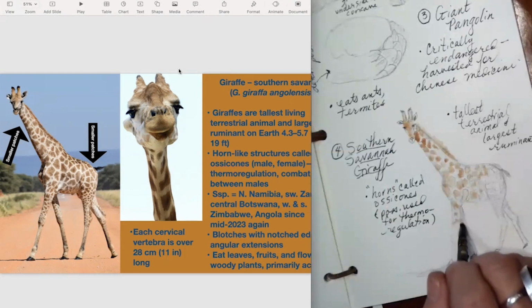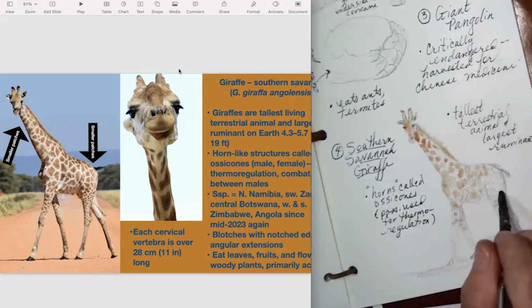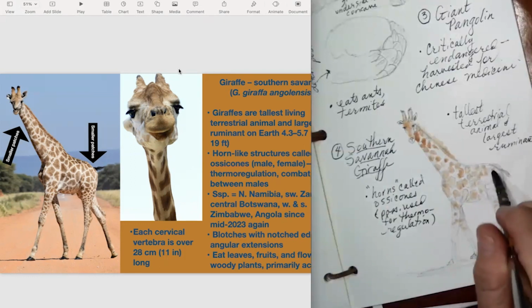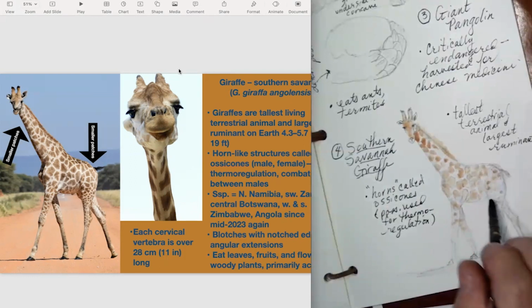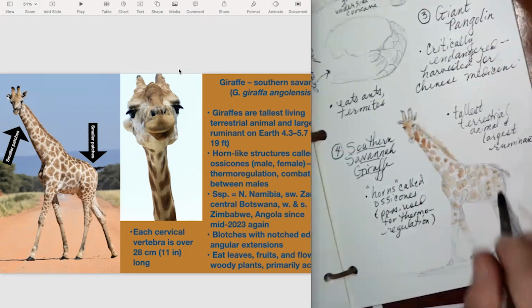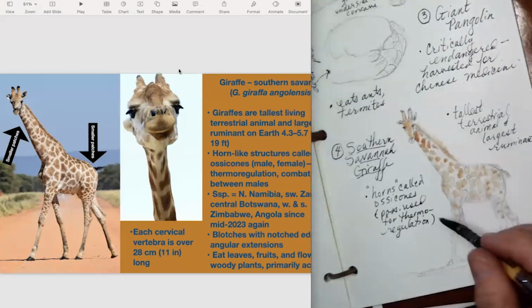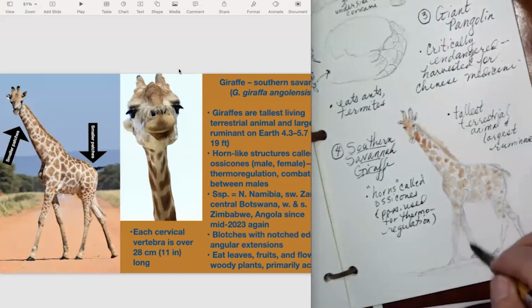There. And I'm not being real precious about coloring in the lines right now. I can come back and enhance, darken a few, but right now I'm just wanting to get the essence of giraffe, which I think we're doing pretty well.